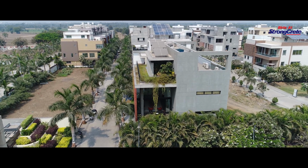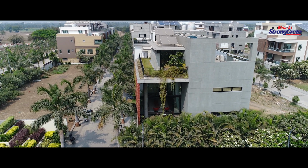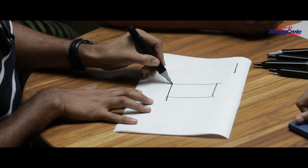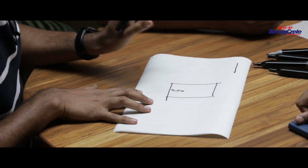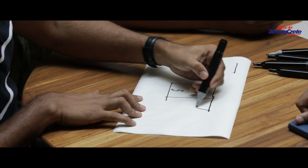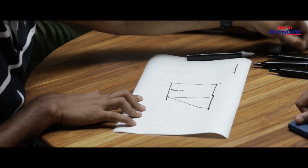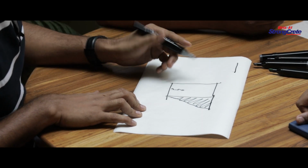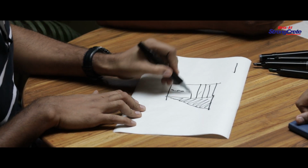The southern side is very easy to tackle. There are 3 ways to reduce the heat gain. One is you can increase the volume. If you increase the volume, it reduces a little bit of heat gain. The second thing you can do is projection. If you do projection, you will reduce a lot of heat gain. And the third thing is you can do lots of screens. So these were 3 ways for us to do it.